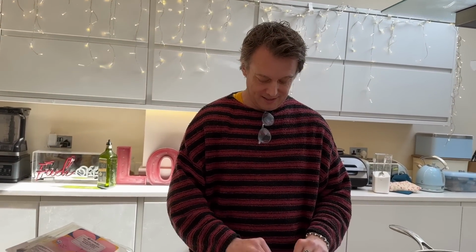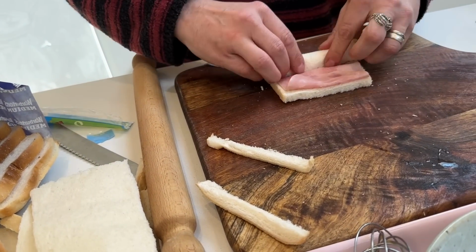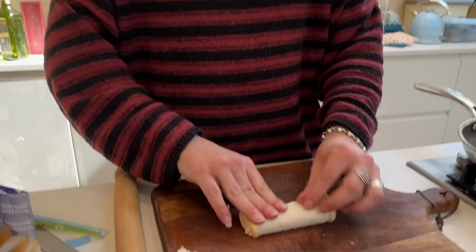What's that? I've got an idea. That goes in there. Try it. It goes like this. Yeah. I like it. Tuck it in. What did you do? Alright.